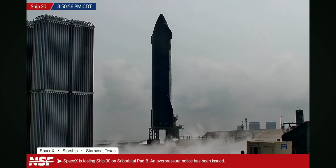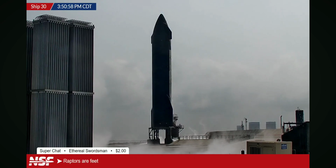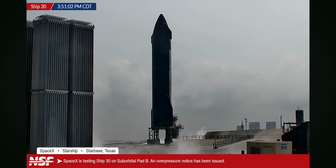Ethereal Swordsman, another name that pops up all the time. They say raptors are feet. Are we doing that again? Oh boy. No, please, no.